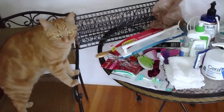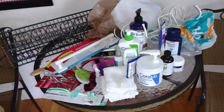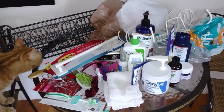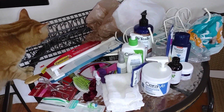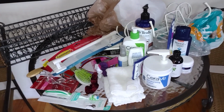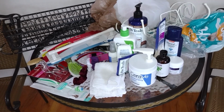What do you think, Pumpkin? Lots of stuff, huh? I did not expect to find this much stuff in the linen closet that I was going to be able to let go of. But sure enough, I've got some stuff that I'm going to be able to gift away and other things that will just go right into the trash or recycle bin. But yeah, it's going to be really cool having all of this stuff gone from my linen closet.